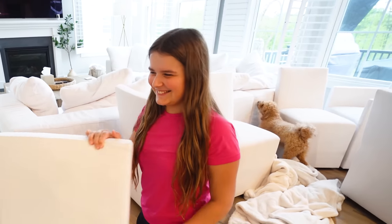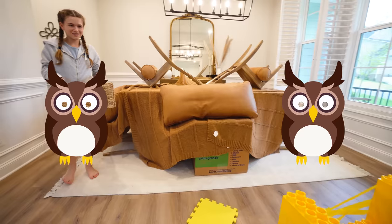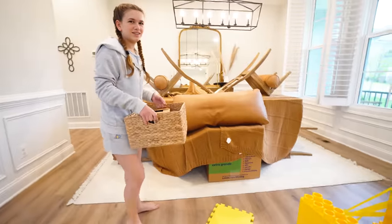Guys, I literally just gave up on my house and now I'm just looking at everyone else's. And Priscilla's, it looks like an owl with a big nose. Like, that's its nose, those are its eyes. Girl, what do you see? I see an ugly house.